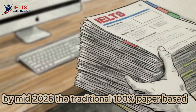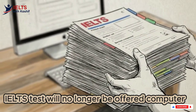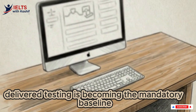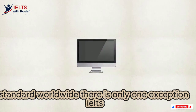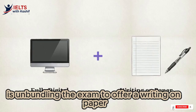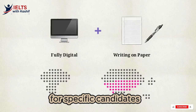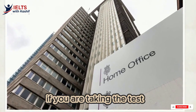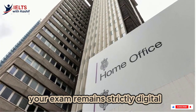By mid-2026, the traditional 100% paper-based IELTS test will no longer be offered. Computer-delivered testing is becoming the mandatory baseline standard worldwide. There is only one exception. IELTS is unbundling the exam to offer a writing on paper modular option in select markets for specific candidates. That option does not apply to everyone. If you are taking the test for UK visas and immigration, your exam remains strictly digital.